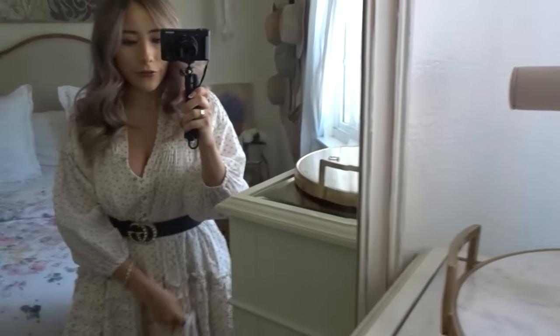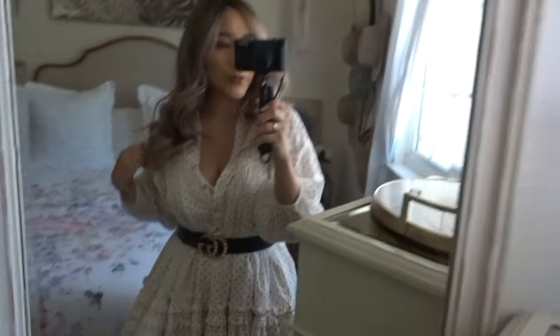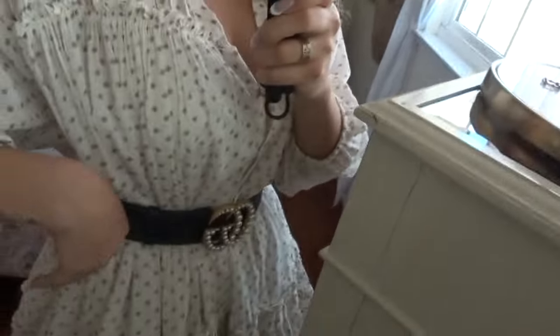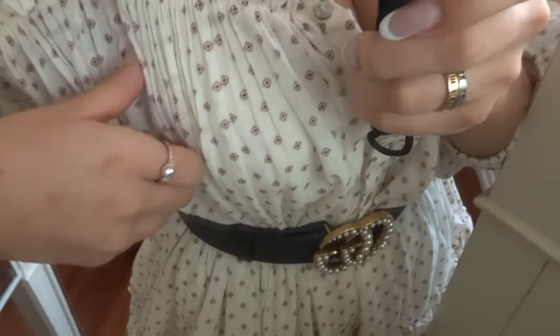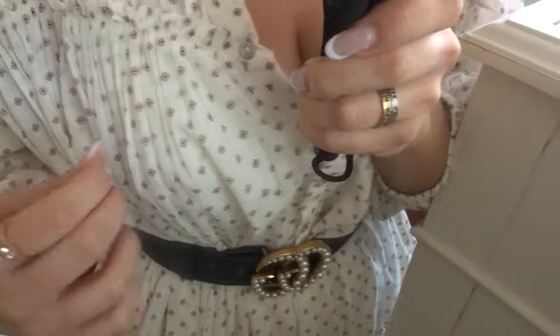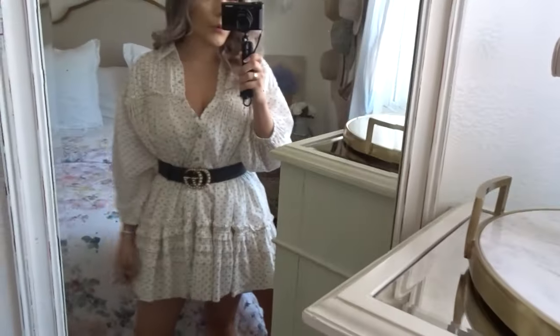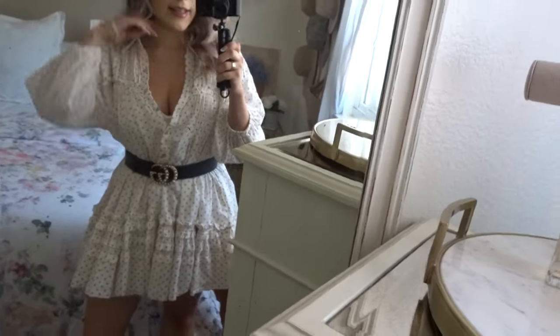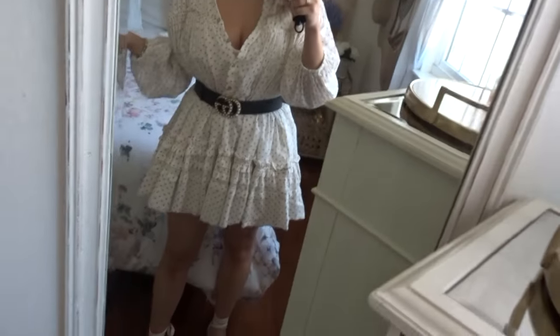This is my outfit. It's this really cute Free People dress. I absolutely love it. It has really cute details. I don't know what that is. I think it's like a little flower maybe. I don't know, but it's so cute and flowy, and I love how it's V-necky and it has the collar. I thought it was so cute.